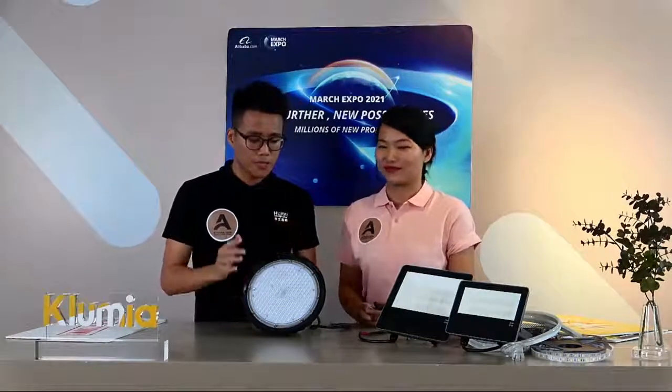Okay, so let's come to our next series. The last item we are going to introduce is also for industrial projects, because our topic today is how to choose proper lighting for industrial projects. This lamp is very great. As you can see, this is a high bay lamp. It looks like a UFO.